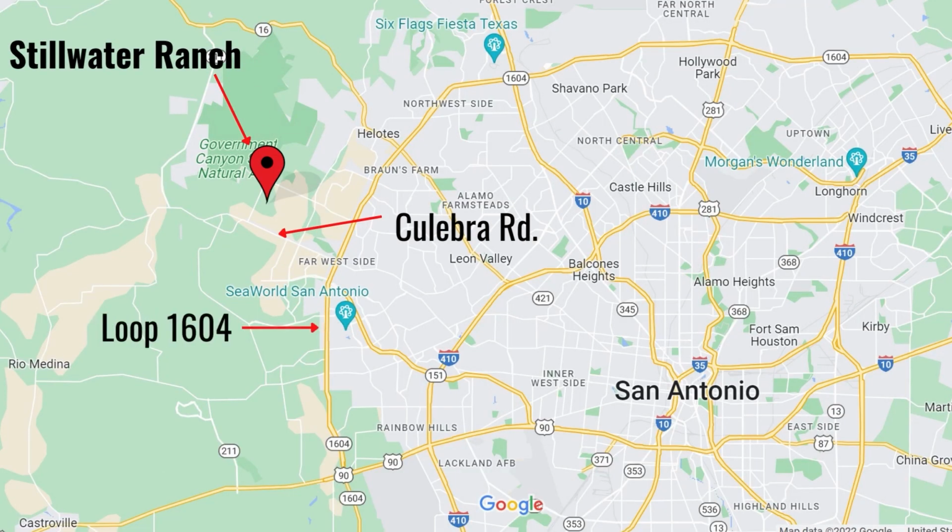4-bed, 3.5 bath, an upstairs loft, and 2,500 square feet. Today, we're gonna be taking a look at a David Weekley model home here off of Culebra Road and 1604.